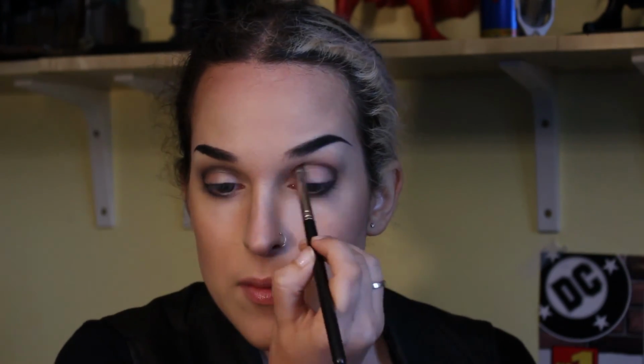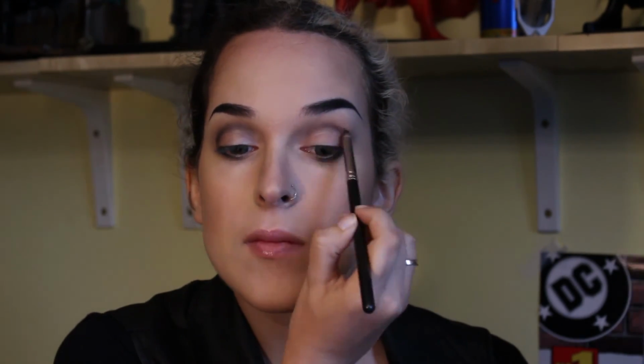Now I'm going in with a black eyeshadow on a pencil brush and just concentrating it in the socket and on the lower lash line. A good way to see if both eyes are matching is to tilt your head back. That way you can take a look at them at the same time. Now going in with a fluffy brush again, I'm just going to blend out that black.